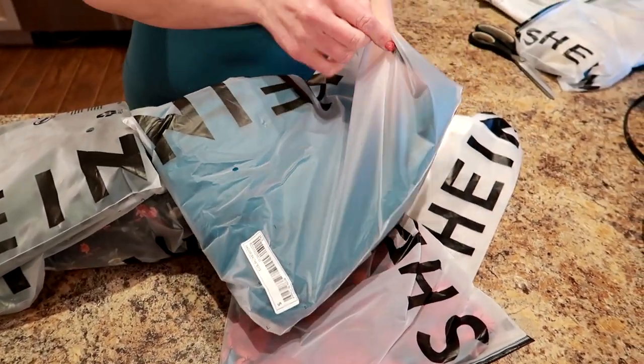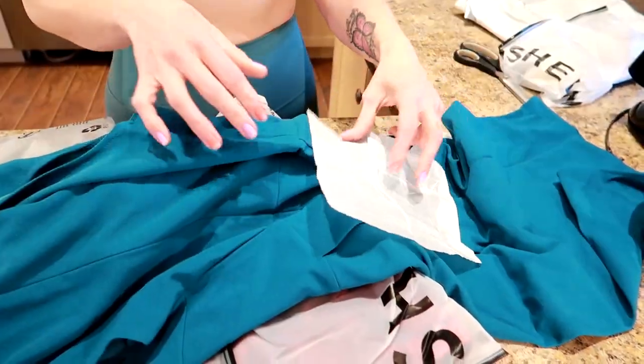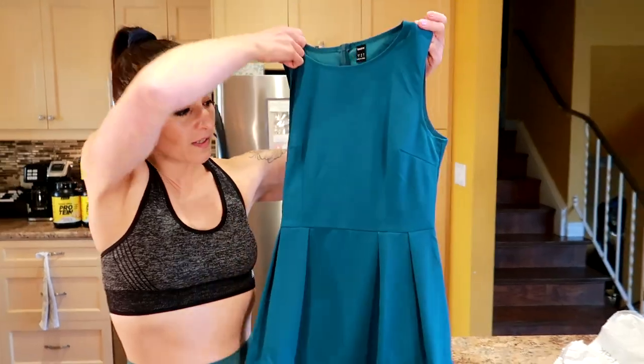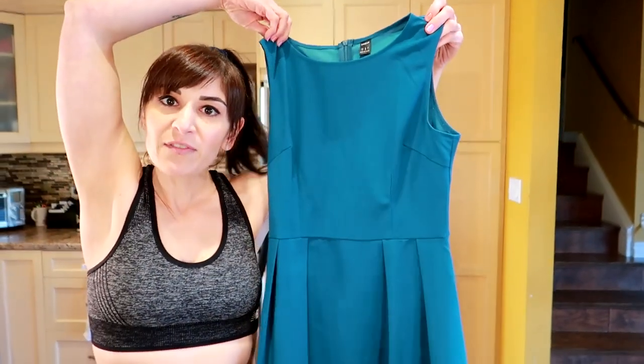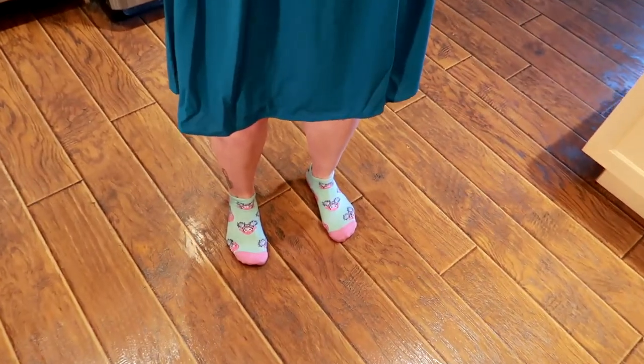I ordered everything in a small, if you're wondering, and I am 139 pounds and 5'4" and I usually wear a small. I'm fitting in between a size 4 and a size 5 right now. So this is one of the work dresses that I ordered. It's just a sleeveless summer dress. Wow! Look, it goes super great with my Sesame Street socks!